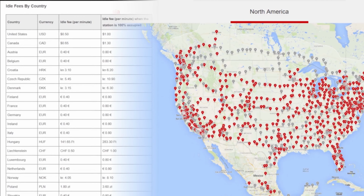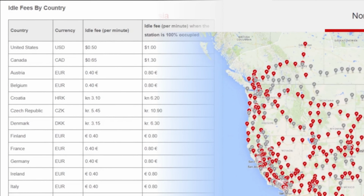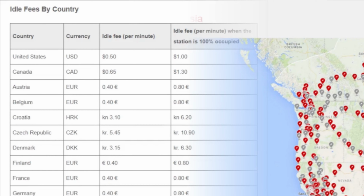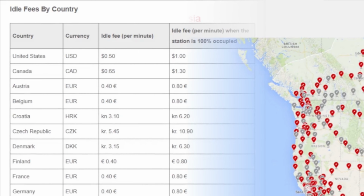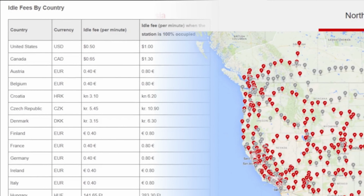Tesla has stated clearly that idle fees are $1 US a minute if the supercharger is full and you're done charging, with a 5-minute grace period. But also there are idle fees of 50 cents a minute if the supercharger is half full, with the same grace period of 5 minutes.